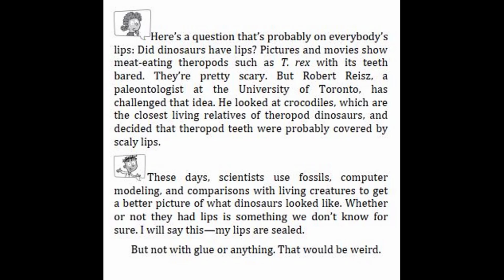I will say this, my lips are sealed. But not with glue or anything. That would be weird.